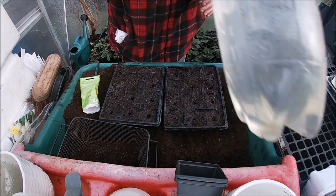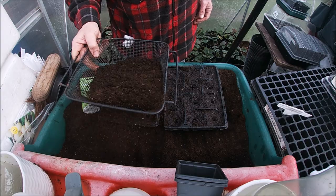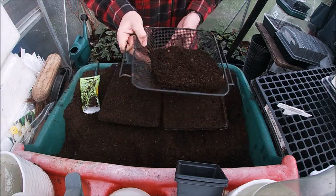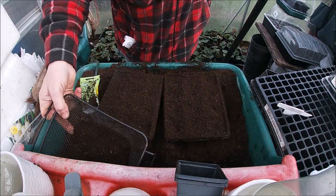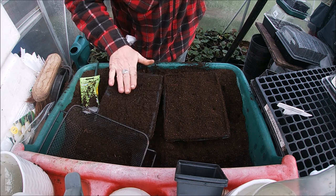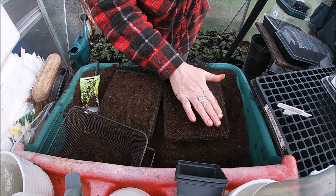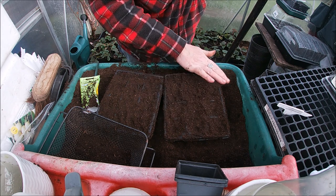Right, so I know they've got enough water now. Just cover them over. Gently tap them down. Make sure the seeds come in contact with that clover compost.